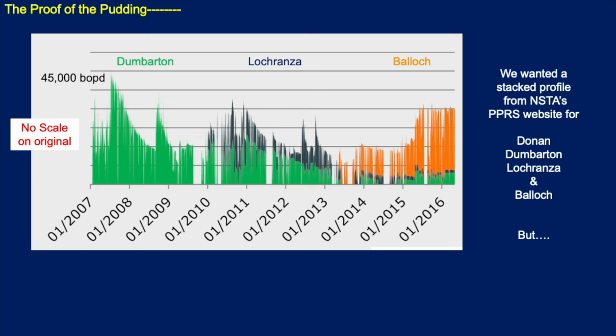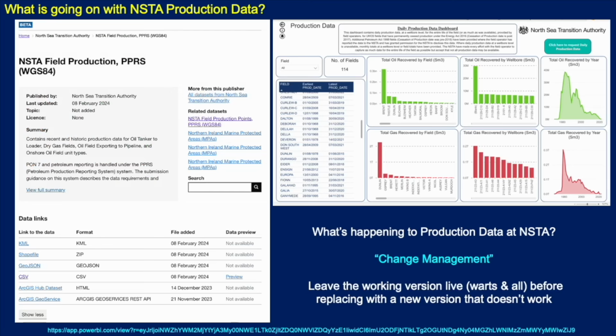But Dumbarton alone has produced over 50 million barrels of oil on its own. When we go into the NSTA production data, I don't know what's happening there, but you don't seem to be able to find the fields these days. You can actually find them if you follow the Power BI, and that's the link at the bottom there.